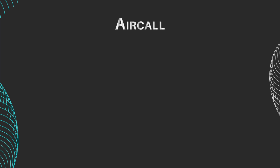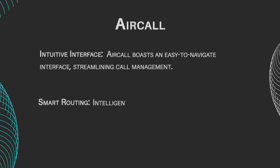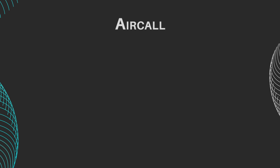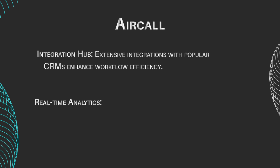Aircall features include intuitive interface. Aircall boasts an easy-to-navigate interface, streamlining call management. Smart routing. Intelligent call routing ensures that calls reach the right team members swiftly. Integration hub. Extensive integrations with popular CRMs enhance workflow efficiency. Real-time analytics. In-depth analytics provide valuable insights into call performance.